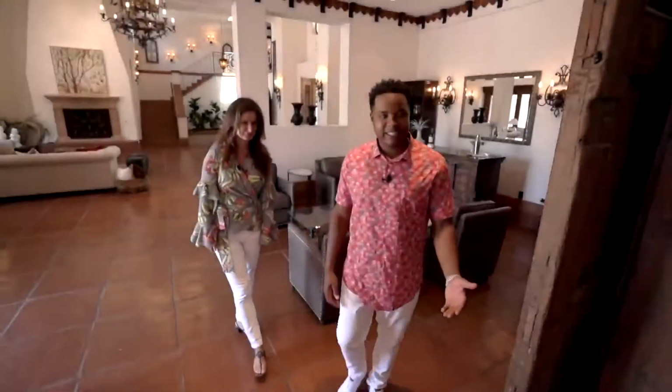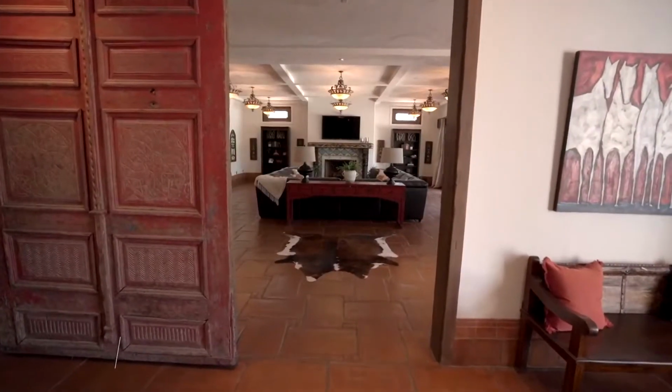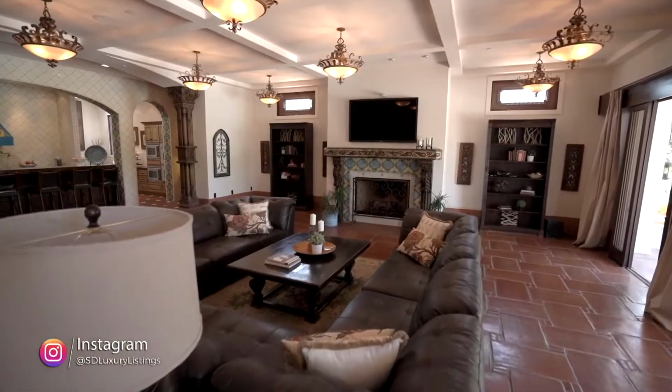Well, as we continue to move through the home here, one of the themes is space and comfortability. This is so spacious, it's so inviting, and it looks so comfortable. I wanna jump on the couch.